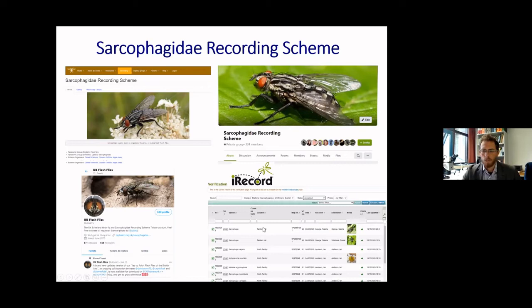And since last winter, we've been actively verifying records on iRecord. We've also received lots of spreadsheets from people, so several hundred records, which we still need to carefully go through and eventually upload also onto iRecord. And as soon as records are verified in iRecord, it just takes a few days for them to go onto the NBN Atlas and actually come up on a map.